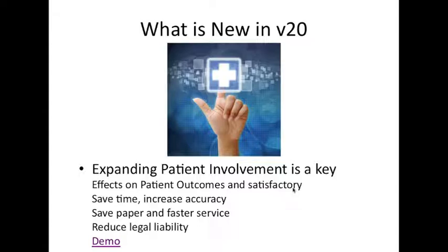So we're going to take 2 minutes. We're going to look at a flash demo quickly. So I'm going to do that, and I hope everybody gets to see it.